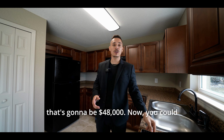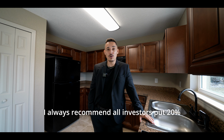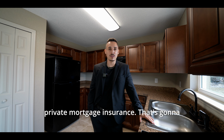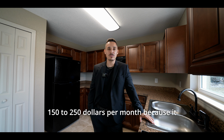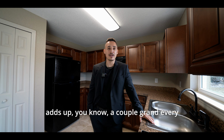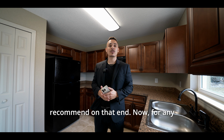Now, as investors, you could get into homes with 15% down, but the reason why I always recommend all investors put 20% down is so you don't have to pay any private mortgage insurance. That's going to eat into your monthly cash flow. It's always better to save the extra $150 to $250 per month, because it adds up to a couple grand every single year. So that's what I recommend on that end.